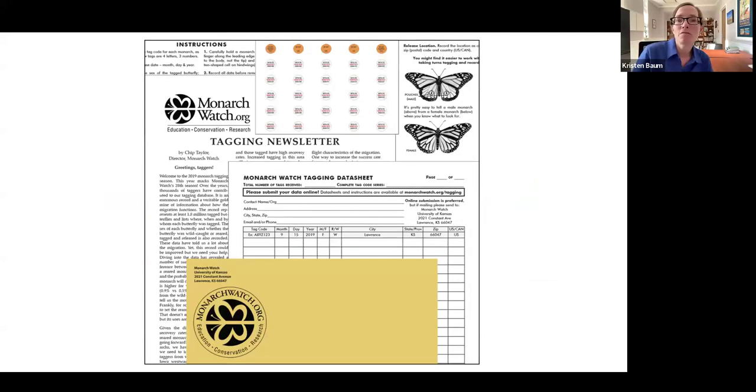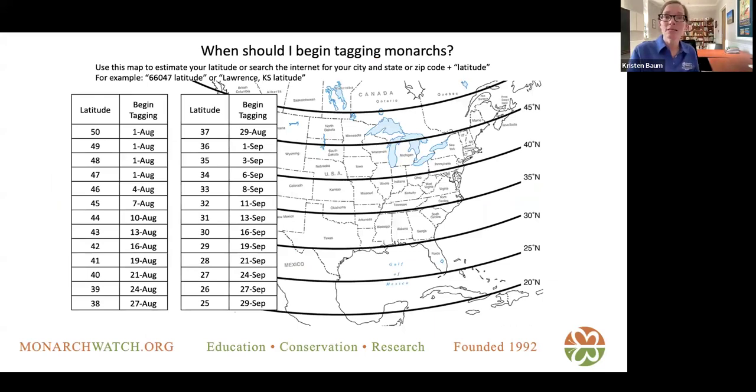So I'll mention both of those programs, including our free milkweed programs, once I talk a little bit more about tagging. So if you ordered a tagging kit, you would have gotten a newsletter. I didn't update this for the 2024 one, but a tagging data sheet and your tags in the mail from us. And if you are still interested in tagging, you can order a tagging kit, and we can get that sent your way. But the biggest question we always get is, when should I start tagging monarchs? And so we focus on the fall generation. So we want you to start tagging once we expect that last generation to be emerging. And so we suggest, based on latitude, when to start tagging.